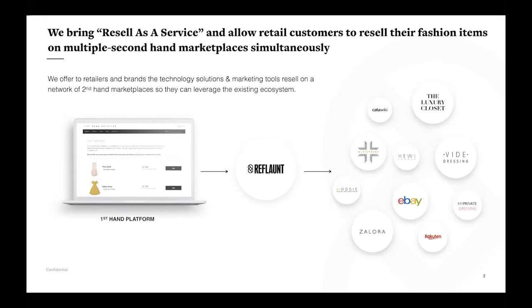The other consideration has been that one of the issues for most brands and retailers is that they don't have any control on this gray market. They don't have any visibility on what's happening on the existing secondhand market. So our approach has been to, by connecting to this network of existing platforms, also allow brands and retailers to gain control on the flow of products that are pushed on these platforms.